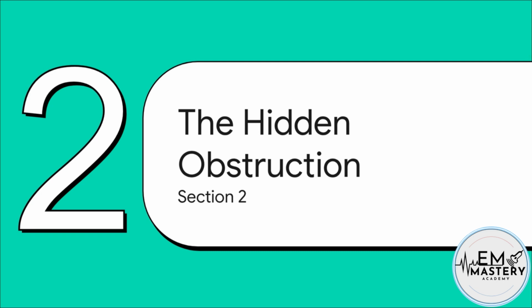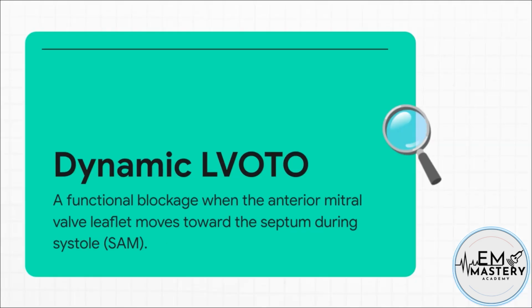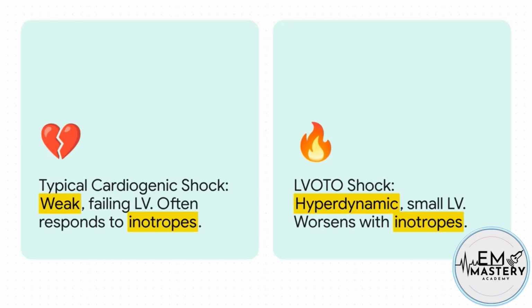Let's peel back the layers and see what's actually happening inside the heart. You know, the heart's whole job is to pump blood out to the body through an exit, an outflow tract. In LVOTO, something really weird happens. During the squeeze, part of the mitral valve, a leaflet that should be staying put, gets sucked into that exit path. This is called systolic anterior motion, or SAM. Just imagine a door that's supposed to open out suddenly swinging in and blocking the hallway.